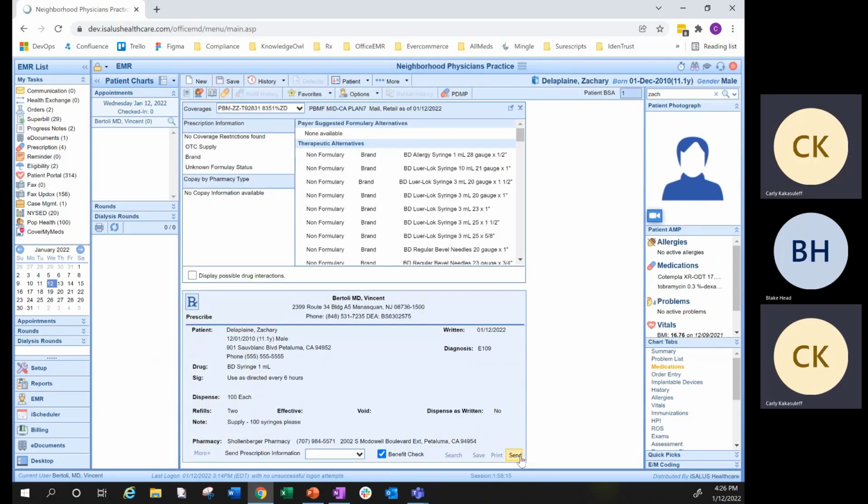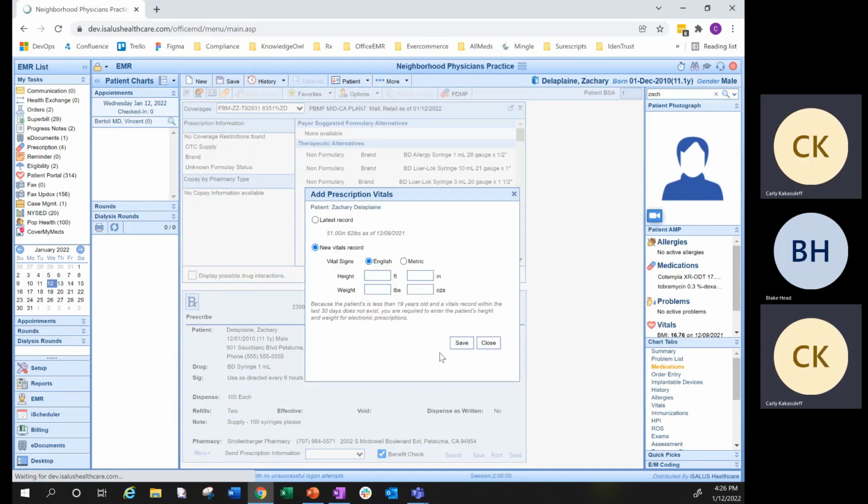All right, so let's go ahead and hit the send button. And you are going to notice that here is that prompt for vitals. We will show the latest or the most recent vitals that we have on record for the patient. So if those are correct still, you can just click on that. Or if you want to create a new set of vitals, maybe this patient has grown a little bit.